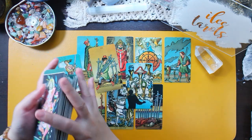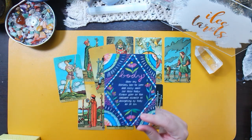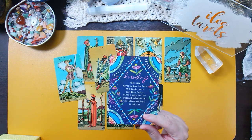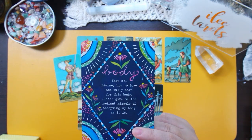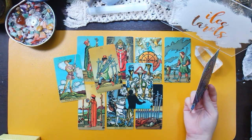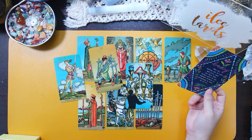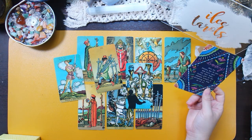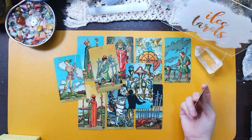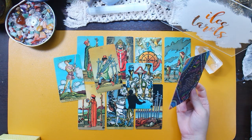It will not come up. Never mind. Body. Show me, divine, how to love and fully care for this body. Please give me the radiant miracle of accepting my body as it is. Not sure how that's related. I'm trying to see how this is connected. Otherwise, I think it's just something additional, advice or guidance for you.